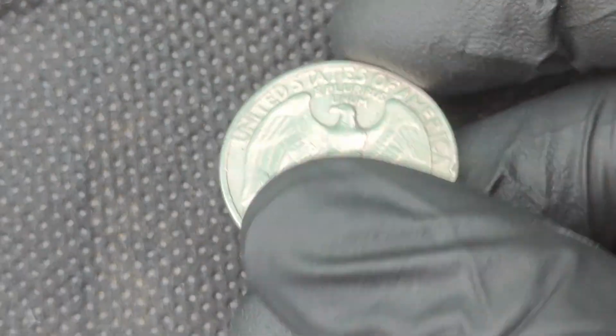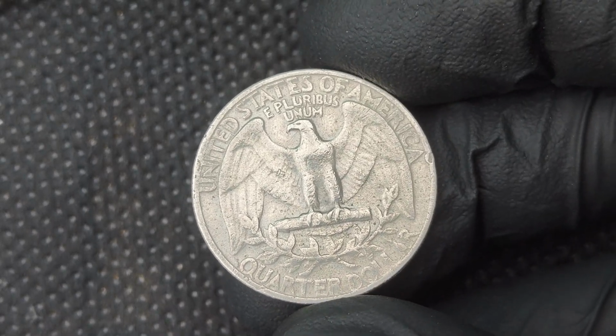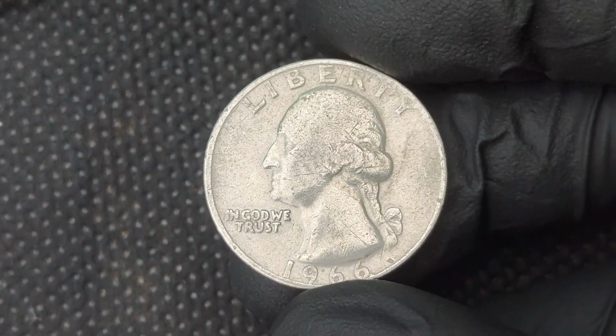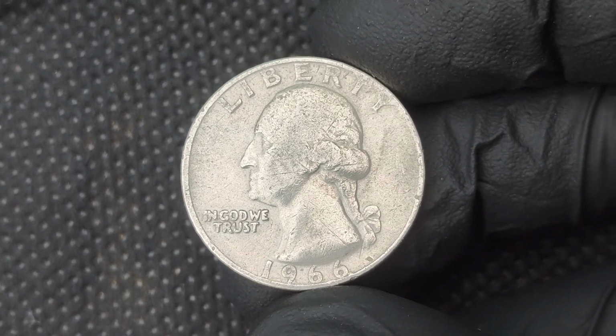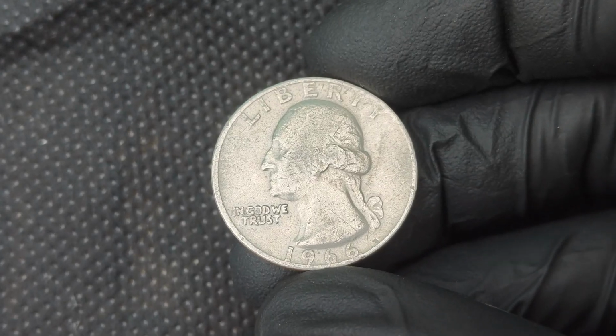How to identify a 1966 no-mint mark Washington quarter? If you want to check your own quarters, here's what you need to know. It should clearly say 1966. Check the area just below the eagle on the back. If there's no D or S, that means it's a no-mint mark coin. Condition is key. Coins with minimal scratches, full luster, and sharp details are worth more.